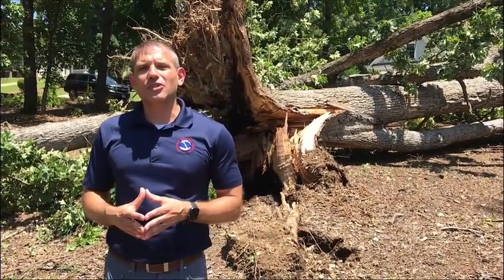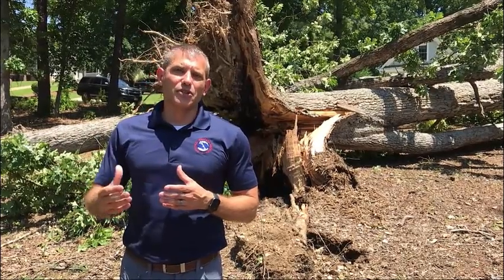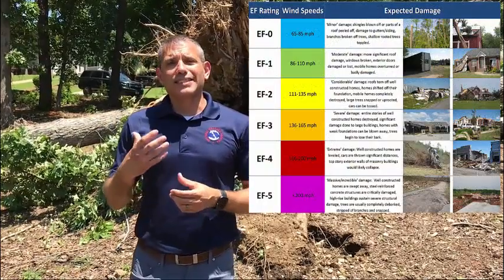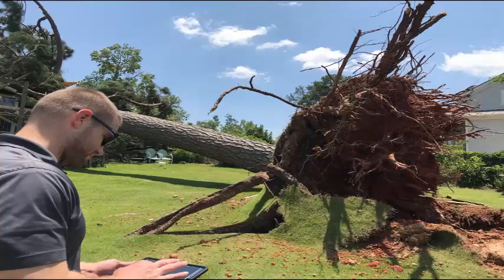And then once there, we start looking at the damage to find a starting and end point to get the total length, determine the width of the damage, and then looking at all the different damage indicators along the path, we find the hardest hit location, and from that determine what a potential wind speed would be, whether it's a tornado and we use the EF scale, or if it was a downburst and just with a straight line wind speeds for that location.